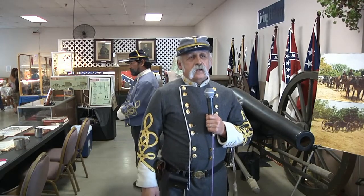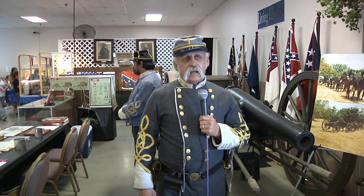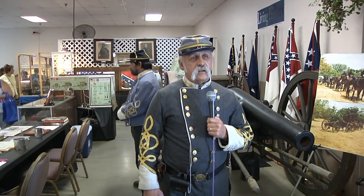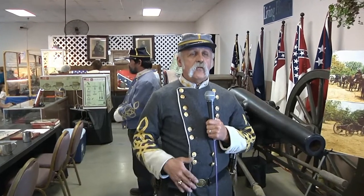Our particular unit started about 21 years ago as a reenactment unit, but the original Richmond Howitzers have a long and prestigious history. They started in 1859 in the city of Richmond, Virginia. It was an artillery militia unit, and they started with boat howitzers on metal-type frames, but it was not a volunteer unit. In order to get into the Richmond Howitzers, you had to be invited in. They were all successful businessmen, attorneys, and so forth.